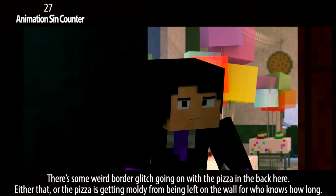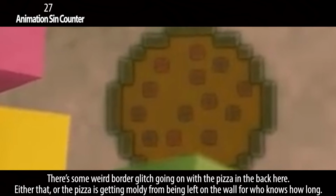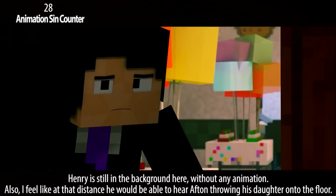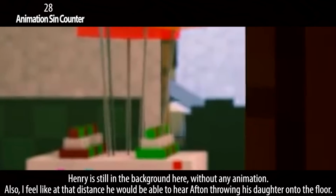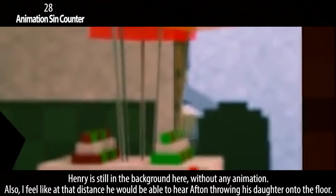There's some weird border glitch going on with the pizza in the back here. Either that, or the pizza's getting moldy from being left on the wall for who knows how long. Henry is still in the background here without any animation. Also, I feel like at that distance he would be able to hear Afton throwing his daughter onto the floor.